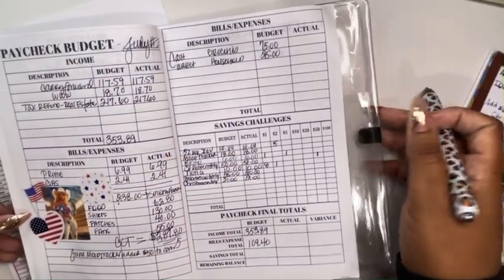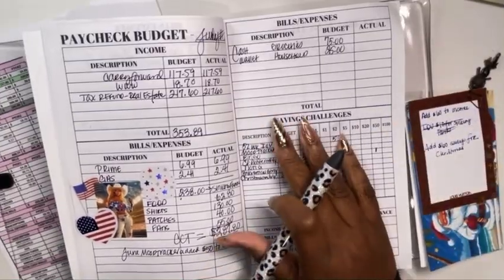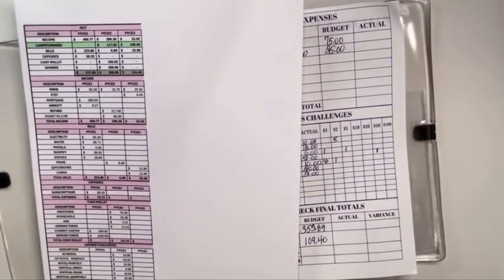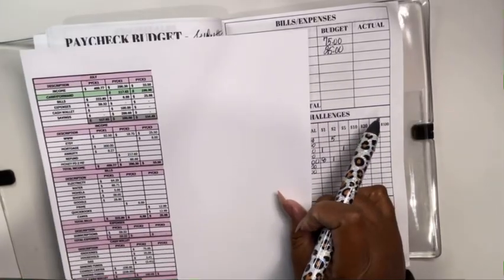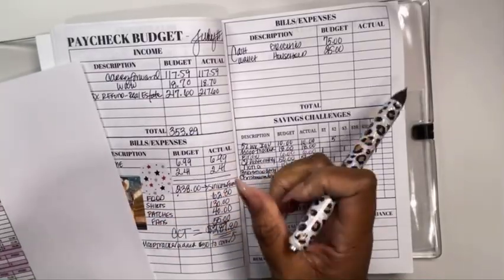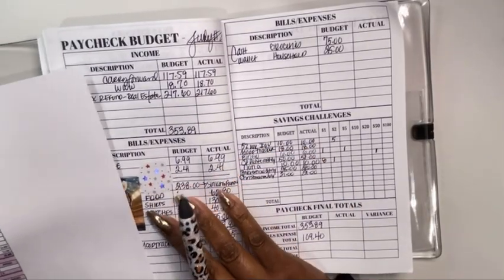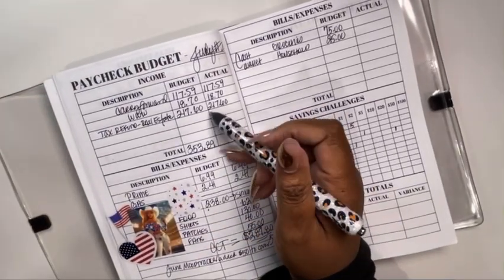We're going to close out my previous budget first and then we're going to go ahead and get to my next budget. Alright, so for my paycheck budget, I do have my spreadsheet here. Let's go ahead and get started. Alright, so all the actual amounts for my income to carry forward from the previous week, 117 is right.